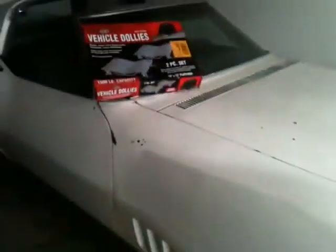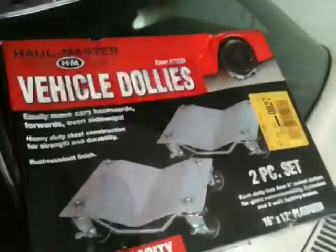Project for the day: time to move the Vette. Today our goal is to get the Vette up on roller dollies. And we got those from Harbor Freight. So hopefully we'll see how this goes. Harbor Freight vehicle dollies. We'll see how good these ones work.